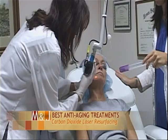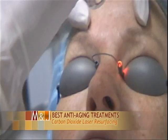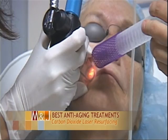What the heck is going on there, doctor? What are you doing? Well, that's the actual process of the laser energy being transferred to the skin. And so it's a very fast process. And you can see she's very comfortable.